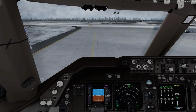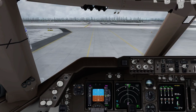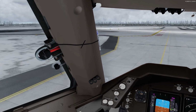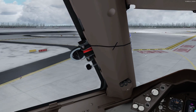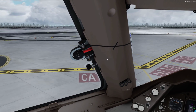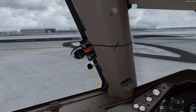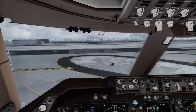Right, let's go back inside the cockpit and watch it brighten up. Right, so here we are on the runway. Well, not on the runway. This is where the runway is. Let's go and taxi straight onto it because no one's coming. No one's taking off or landing, so we're good to go on this runway here.